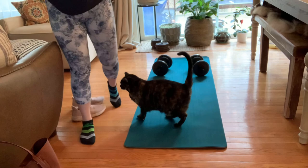She's hungry. Even though she has tons of dry food downstairs, no, she wants special food. Don't you, Cammie? Yeah, you're hungry? Okay.